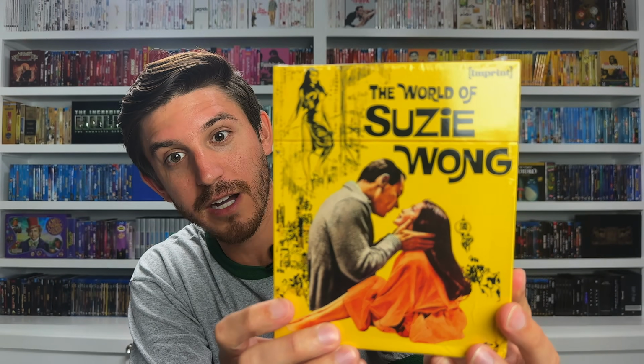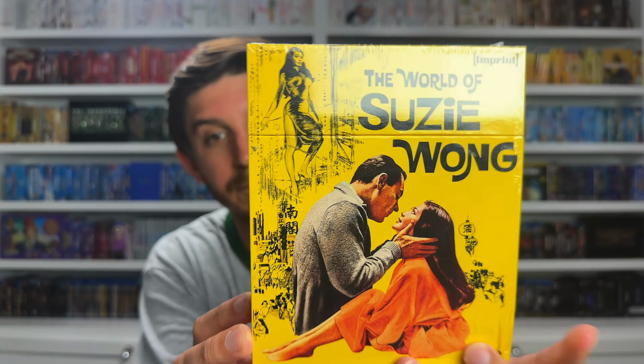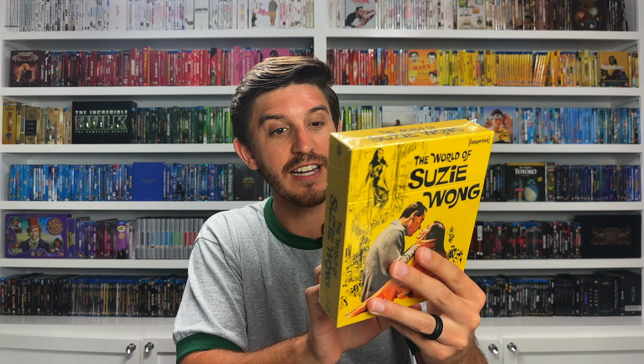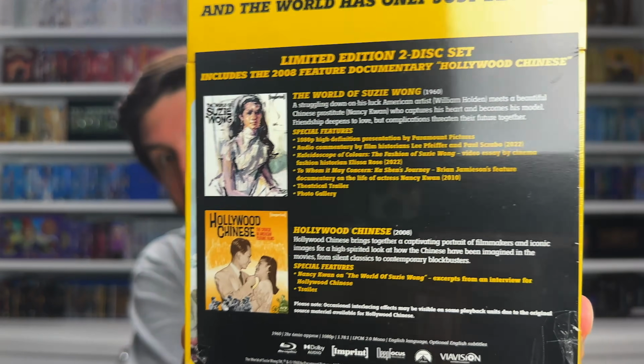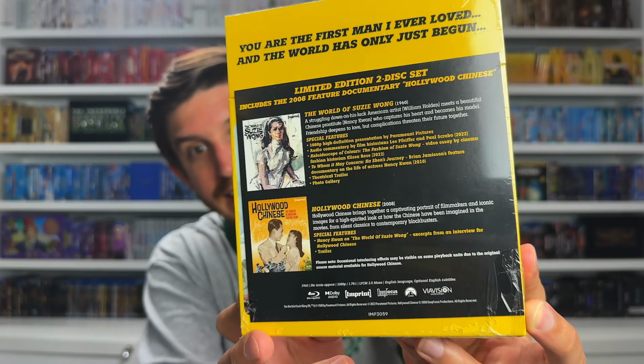This I did not know much about. I know it stars William Holden. It's a 1960s film, which I love. Also, Prague Nights is a 60s film as well, so another reason to be excited about that one. But I love 60s films, and this is a pretty big one that I have not seen yet, The World of Susie Wong. And it also includes, you think, wow, one movie and let's get this giant box set. It's not just one movie, it's one movie and a documentary, Hollywood Chinese from 2008, which is supposed to be a pretty big, great kind of landmark documentary.